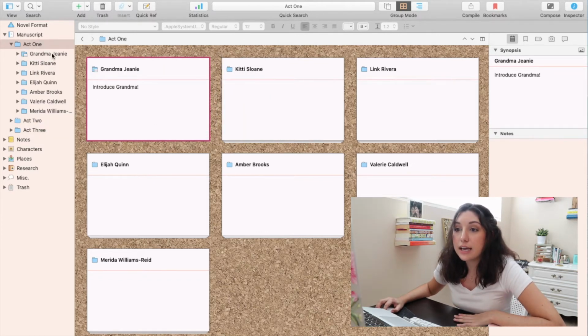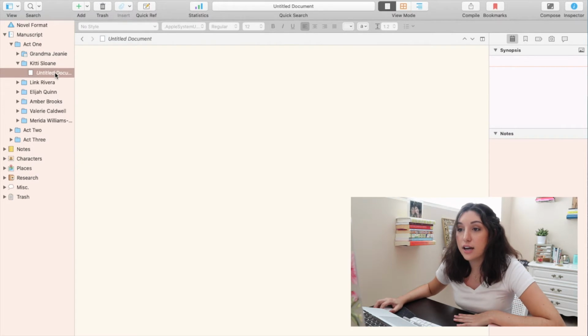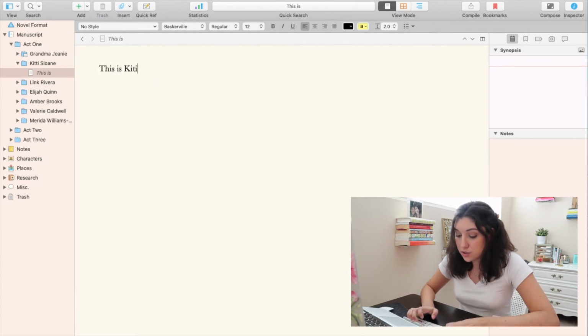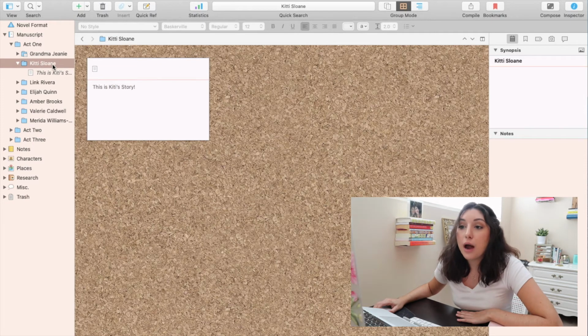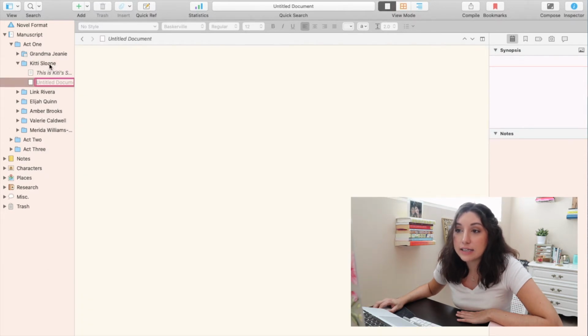So let's go ahead and click on one of our characters. Let's go ahead and click on Kitty. You can see here that there is an untitled document. That is where I will be doing the actual writing. So this is Kitty's story. You can see here that this is just one scene. So within the chapter, Kitty, I'm probably going to end up having multiple scenes. So I can add in a couple different text documents.